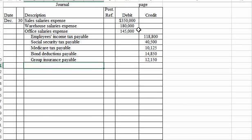Okay, so here, we have gross pay company-wide. Here we have our withholdings company-wide. Gross pay minus withholdings gives us net pay, or the total of all the checks cut to the employees company-wide. Total net pay company-wide. And for that, it's a liability for us as well, so we're going to credit salaries payable.